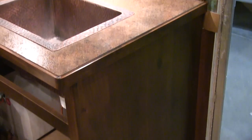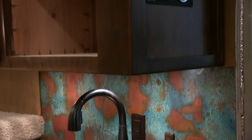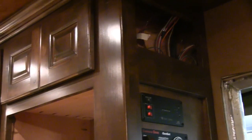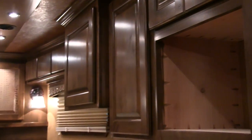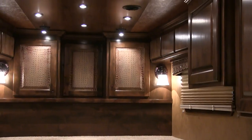Now this trailer is almost finished. I tried to get here and get pictures of ones that are in the process and ones that are finished. This has just a few things yet to cover up and close up and finish the wiring work. Gorgeous trailer though. You can see the finish of some of the cabinetry work in here. I love the front of this.